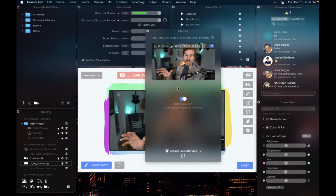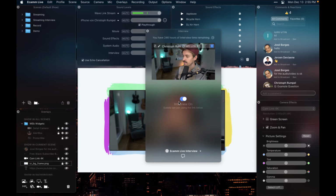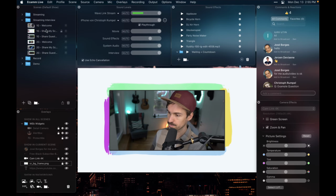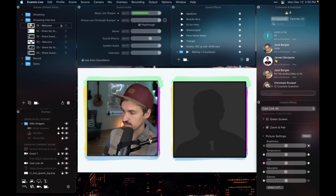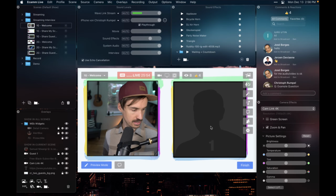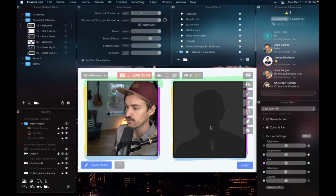Then they have a nice website where they can define their audio, their video, and everything. And then I can see all the guests here in this screen. Then I can say this guest should be on the guest one camera, for example. Then I can go to my streaming interview screens here, which I've designed differently for guests, and say guest number one should be here. And then automatically you can see the guest here. This is really nice because I can prepare all those settings and scenes and then use them.